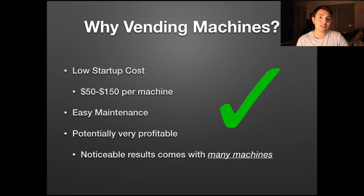And the third one, it could potentially be very profitable. But with that said, what a lot of people don't talk about in YouTube videos on the vending machine business is, one, you need to put in a lot of work to get to the point where it's very profitable, and two, the results come with many machines. That goes with number one. It's going to take a decent amount of machines to make any amount of money. You think about it, people are just putting quarters in for little pieces of candy here and there. That doesn't make you a millionaire overnight or anything close to it.